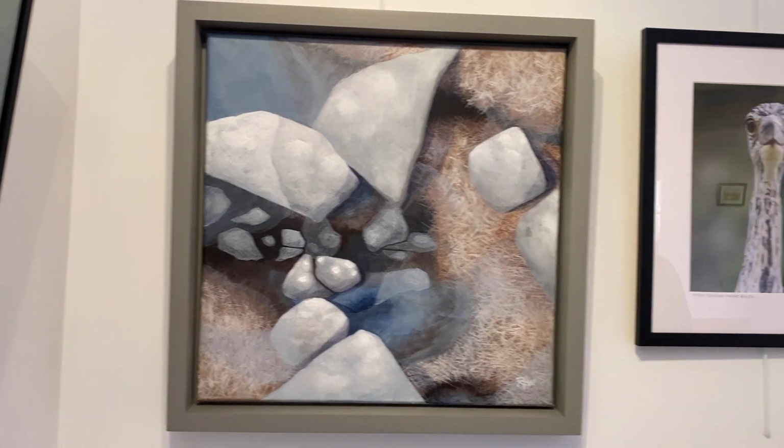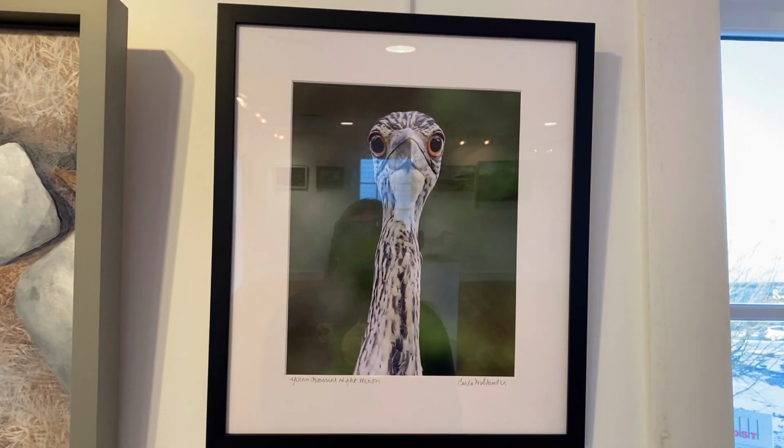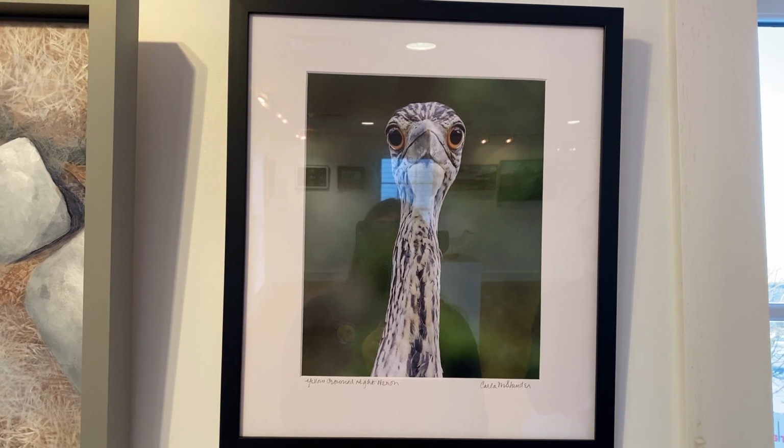The next one gets to look back at you. It's the same yearling yellow-crowned night heron previously seen, but this time words fail me.